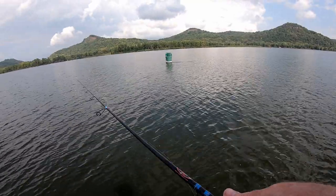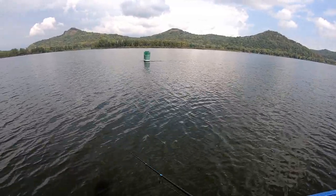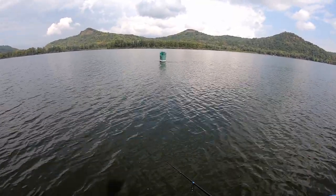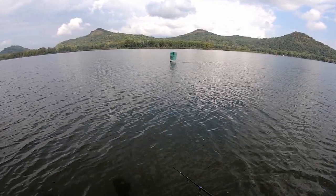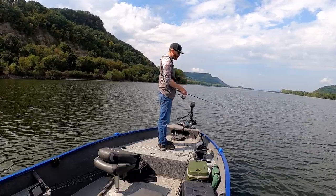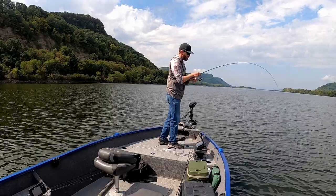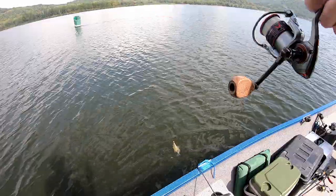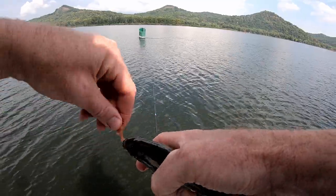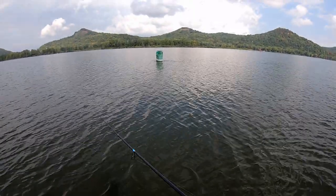You can move around to different spots, see if you can find some bigger fish. But, or you can just sit over a spot where you know there's fish and just kind of pick and sort to put together enough for a meal. You're gonna get some small ones and you're gonna get some good ones, but just gotta keep the ones you think you want and let the rest go. A little better one. Easiest fishing you can possibly do.